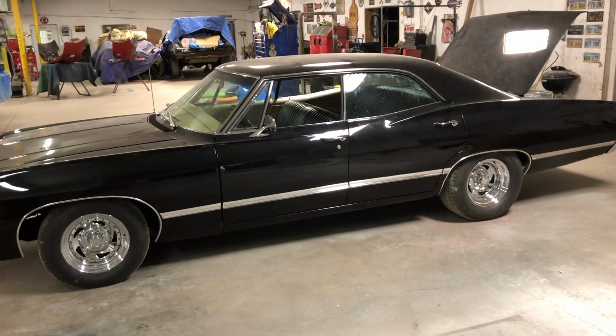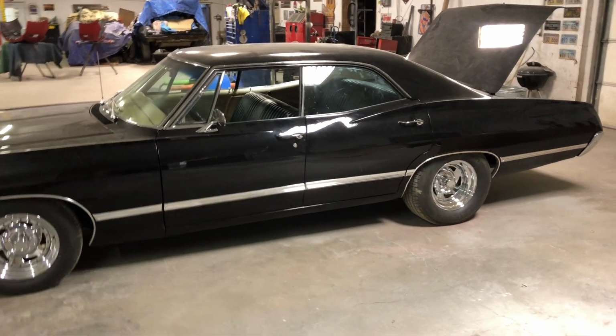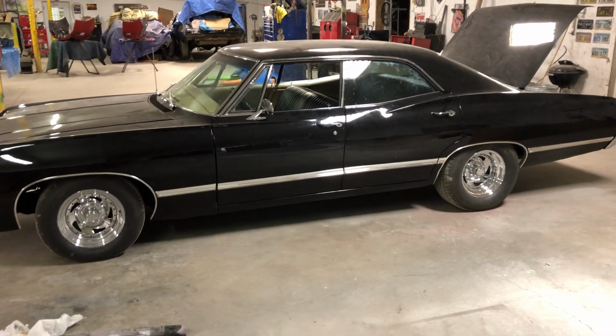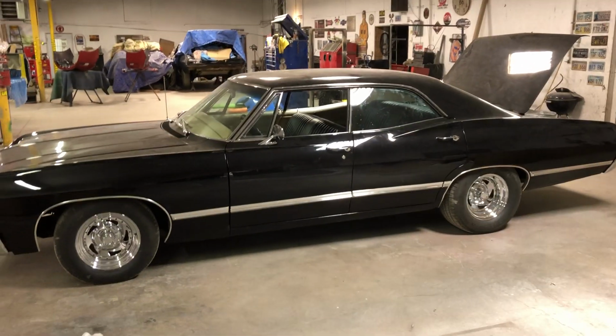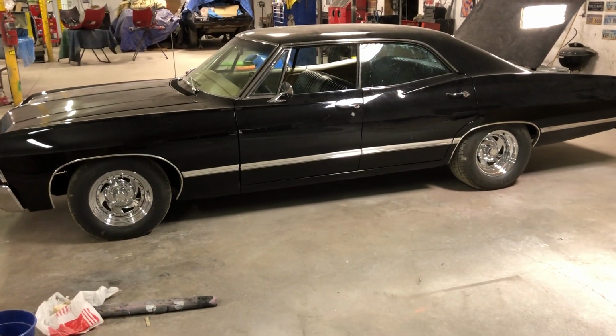Now, there are different ways to build these cars. My thing is, I don't want them perfect, because the ones on the show are not perfect.